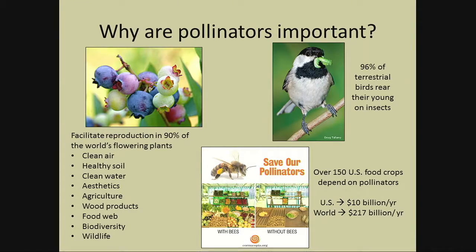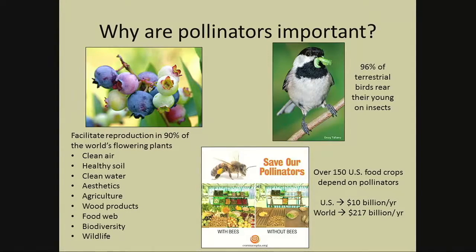Is anybody a birder? I know some people in here are birders, but 96% of terrestrial birds need insects for their young. Yes, seeds are great, but they need those insects. They need the insects that are also pollinators. And then, of course, the very human part, agriculture. A lot of our food, most of our food, needs pollinators. So besides the fact that butterflies are fun to chase around with a net or take pictures of, they serve a very useful purpose to us and to the wildlife.